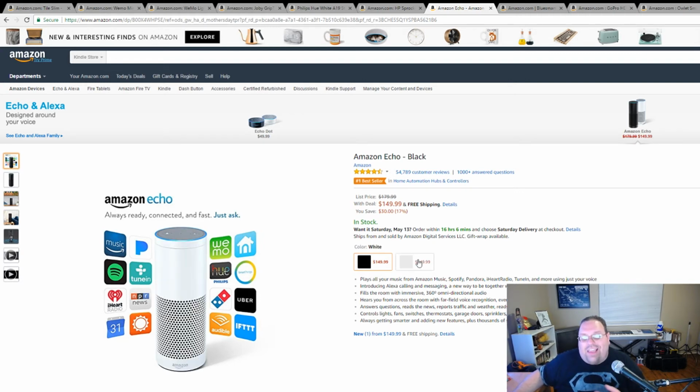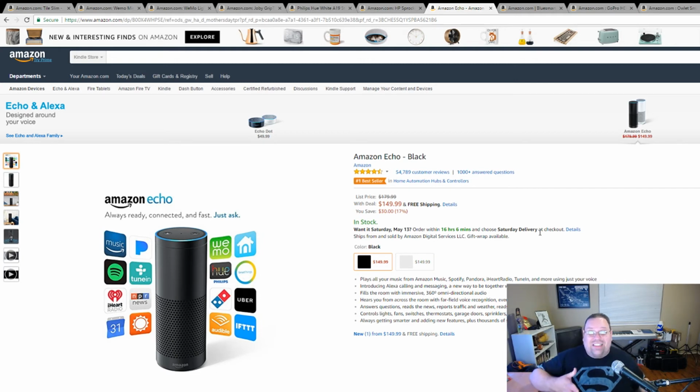You can get it in black, you can get it in white, and honestly, as an audio guy, the speaker on this actually doesn't sound bad. It sounds pretty good, and it has a long-range microphone. It can pick up in a lot of different places, and she can just say, "Play my Pandora playlist or Spotify playlist," or whatever, and it actually connects to that, and she can just jam out wherever, dance around with baby. This is really cool. I mean, it connects to all the Internet of Things. To be honest, I kind of wish I had one of my own.